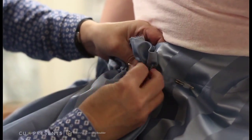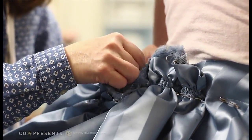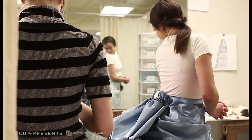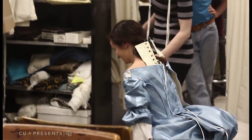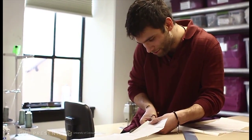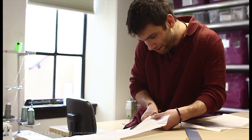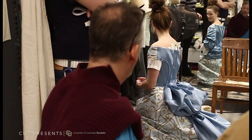One of the things that's really problematic about these giant coats is they're very, very heavy. And so how do you make them so that they occupy the appropriate amount of space, so they create the appropriate silhouette in air, but so that they're not so ridiculously heavy that the actors can't do what they need to do in them. And so being able to marry the two kind of contradictory approaches to what the clothes need to do is one of the many things that the costume technologist has to do.